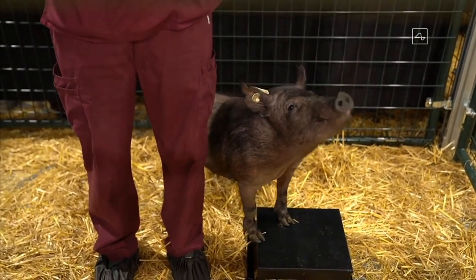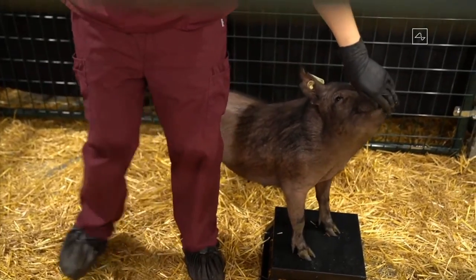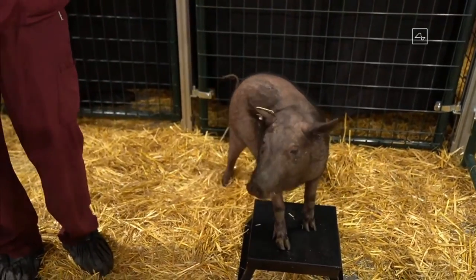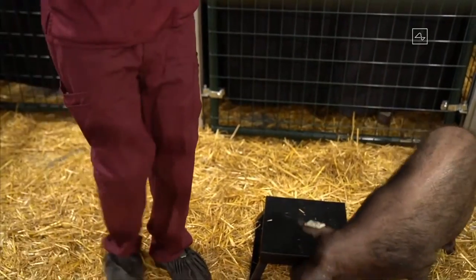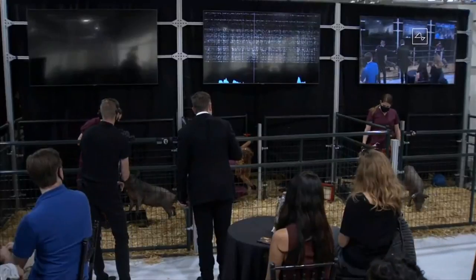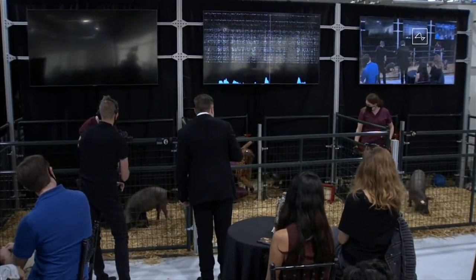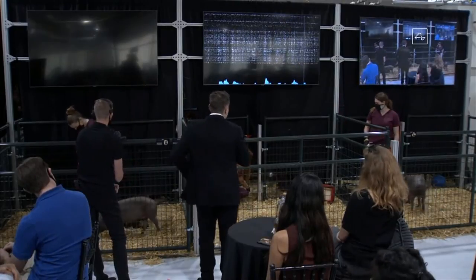We're trying to get Gertrude out, and this is how you know it's a live demo. She's trying to eat something in the corner of her pen. Come on, Gertrude, let's go. Snacks are this way. Oh, man.